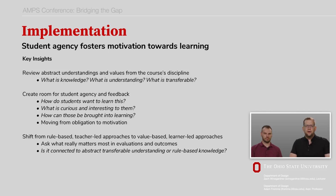And so to do that, some of the things that we're encouraging is a consideration for your discipline. What's knowledge versus understanding? I think being able to identify that really helped us start to have a new perspective towards how we could reimagine this program. Also being able to identify those most important transferable skills, or the transferable skills are most important when they're in a minor capacity, as opposed to the students that are in our major.